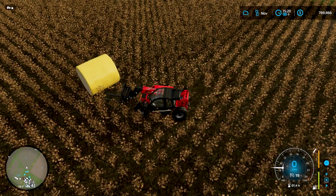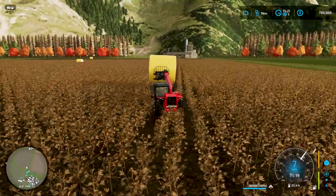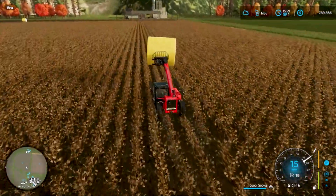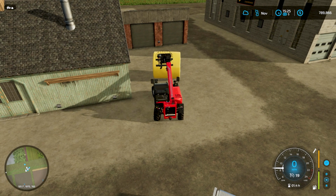Well, it doesn't appear that you can stab them like you can other things, so... Oh, there it goes. Oh, okay, let's see. Lift it enough so we can see what we're doing, and we're just gonna drive through the field straight over to the fabric production and get this dropped off. All right, let's see if we can get this to detach here.